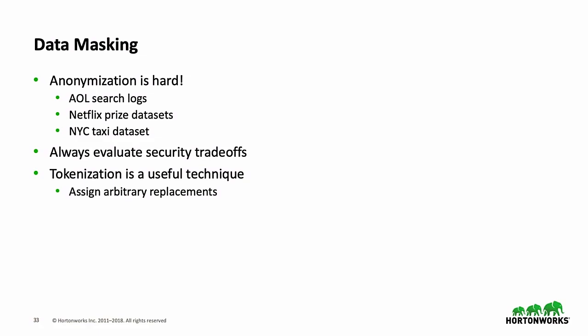Actually, the first version of the New York taxi data set, they also encoded the medallions of the taxis in MD5. That, in theory, would be okay, except that the medallions are all assigned numerically. So there were 100,000 of them or whatever, and so you just run through the first 100,000, computing MD5s, and suddenly you could completely reverse the masking. So please be careful with masking. Masking is a really challenging topic, and it needs to be considered very carefully.